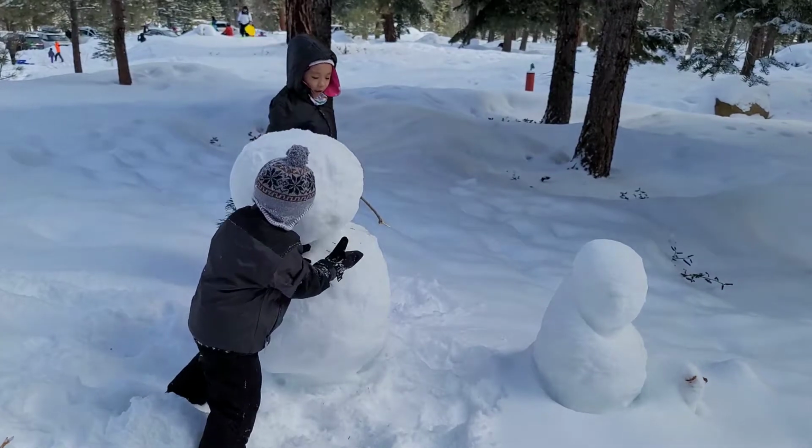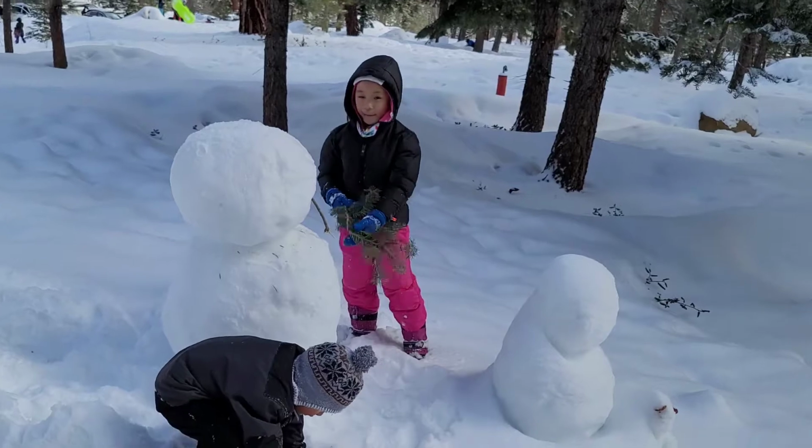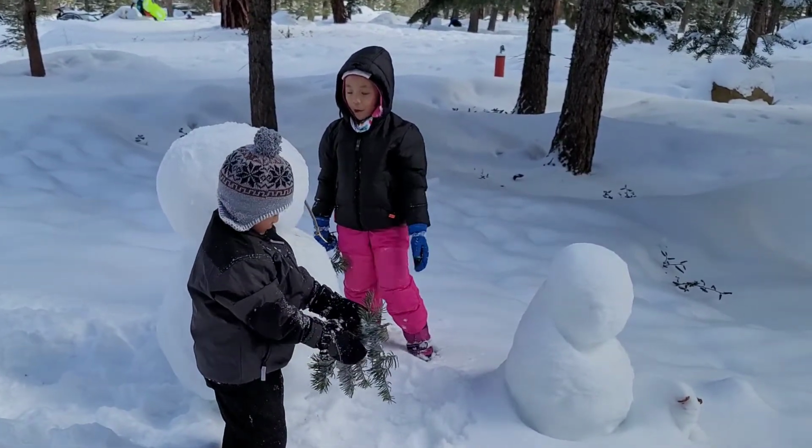Well, we're dusting it off. And guess what it is? A big block of ice. That's what all of these snowmen are. Blocks of ice.